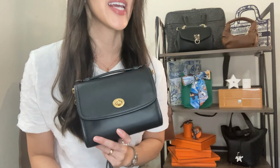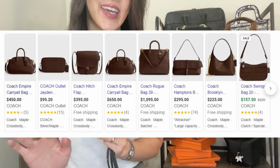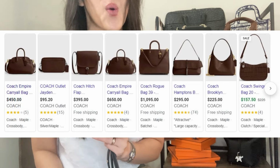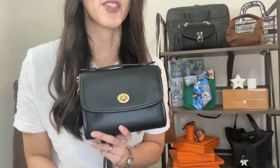Now, on a side note, yes, I am still quite in love with Coach's new maple color, which is their new chocolate brown shade, and they have released that in a bunch of bags, like the Tabby, the Hampton. Like, I think they're gorgeous, but I just don't know how I feel about adding more Coach bags at the moment when I just managed to whittle down my collection. So there you have my 2 mini bags for the fall.